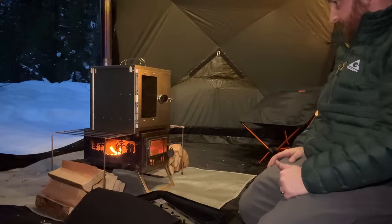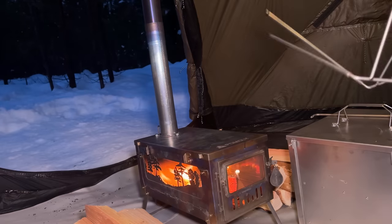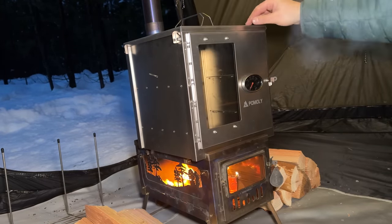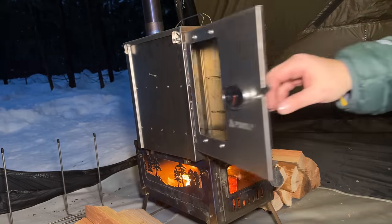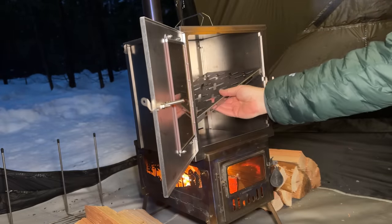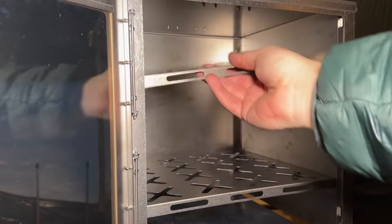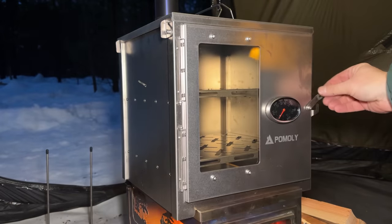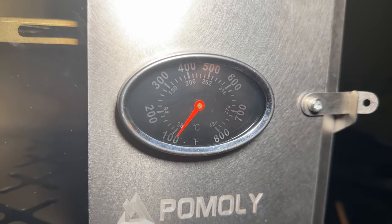Might have to take out the side racks. There we go. Sit that oven on there. Perfect. Now we just got to get our shelf in. We're in business. The oven is on. We'll wait for that temperature to rise and we'll be good to go.